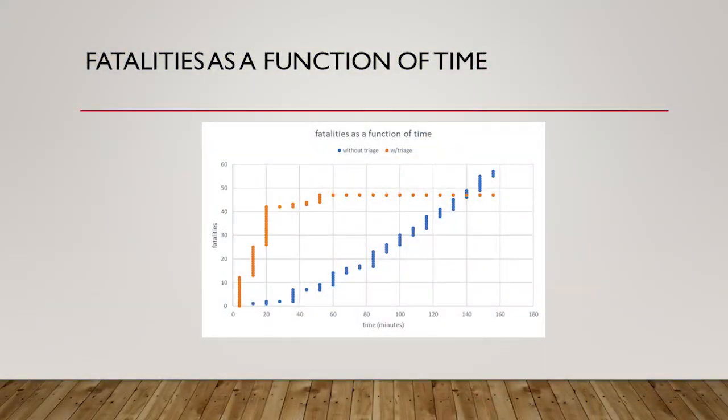The other thing is I want to be able to look at fatalities as a function of time. And you'll notice that this is a strange looking graph where you're like, what are these huge horizontal bars? It has to do with the fact that the orange is, remember, with triage. The blue is fatalities without triage, so that's random transport. Because we organize the triage patients into red, yellow, and green, we get deaths during transport. And so for any given transportation time phase, that's what all this time is.